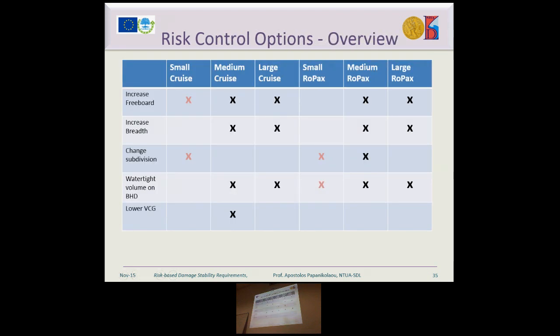So here is a checklist, an overview of the risk control options applied for the different ship sizes and what kind of risk control options were studied: increase of freeboard, increase of depth, change of subdivision, watertight volume on bulkhead deck, and lower vertical center of gravity.